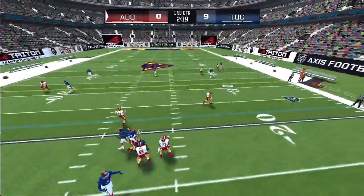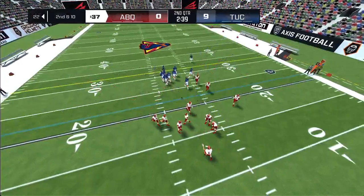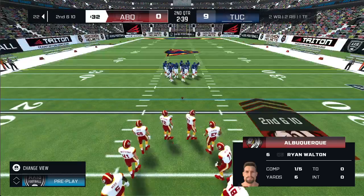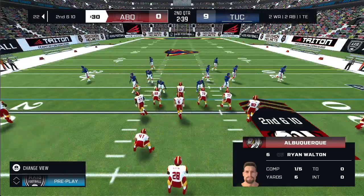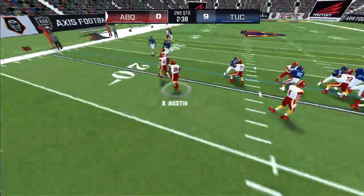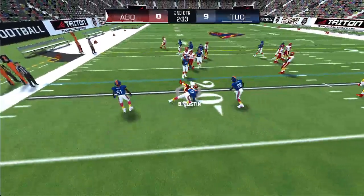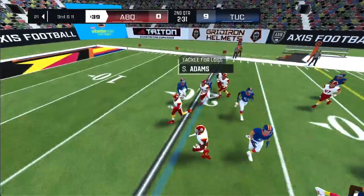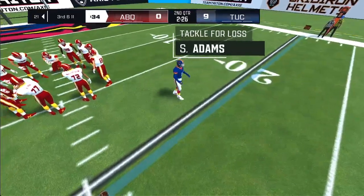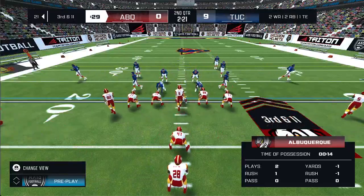Throws the ball for a few near the middle of the field. The receiver can't bring it in. Lining up on second down. He tosses it to the runner. Brought down. Let's see what the call is on third down.